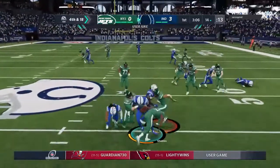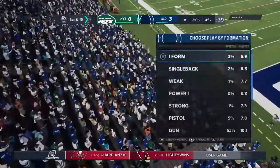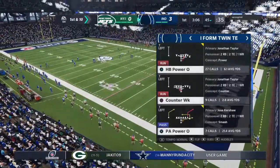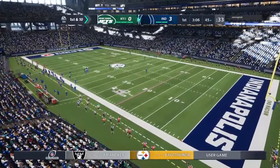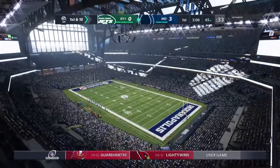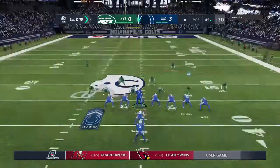Return Harris. It's a 43-yard punt, a return of 5. And the Colts will go on offense here, 1st and 10. The Indy offense at the line and set to go.